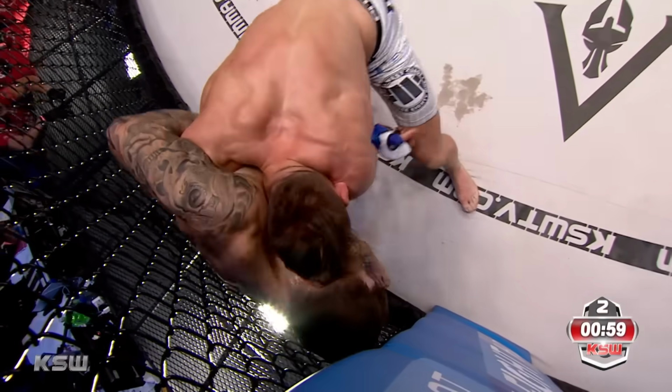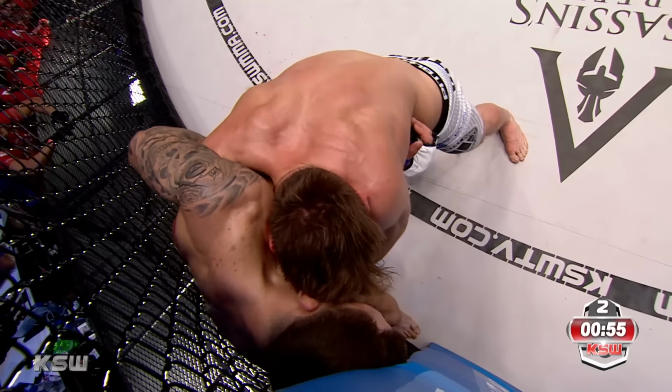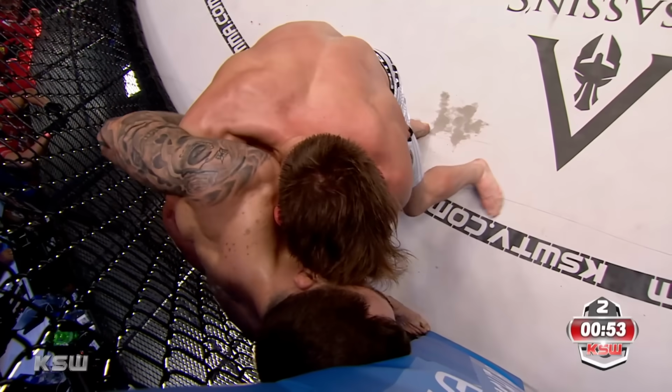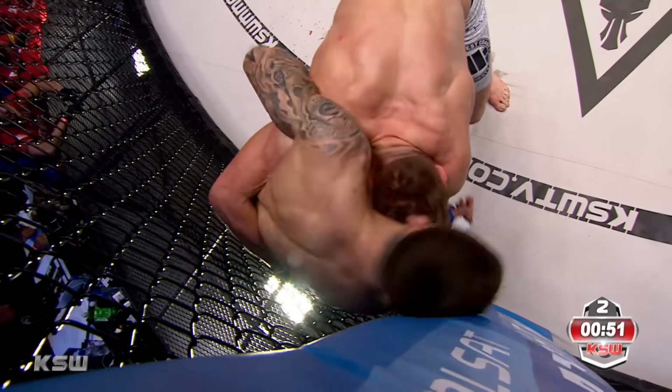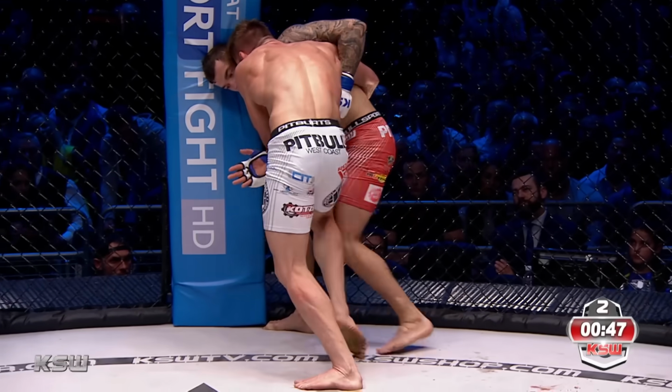Look at the strength of Dricus. I mean, he's had that front leg chewed up and still being able to come in there and just bulldoze his way to the wire. That's tough. He's a tough kid. Got to be one of the tougher guys we've seen in KSW, especially given the firefight he had last time.